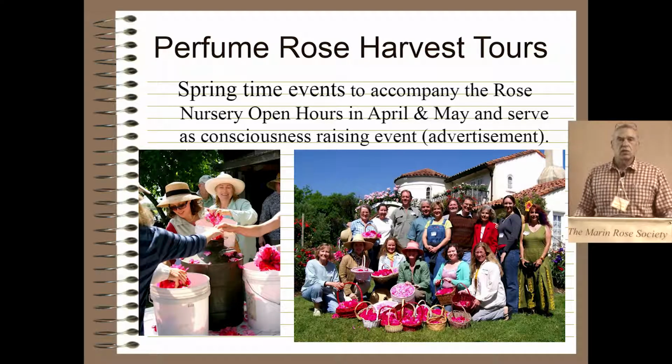Repeat the question, please. Oh, the question is, do we mix the pink and the reds or do we keep them separate? We don't keep them separate and we don't pick the petals. We pick the entire bloom. And the reason you pick the entire bloom is because the bloom holds the petals open so the steam can percolate through it. If you picked only the petals, it'll pack on the bottom of your still and you can't get an efficient extraction.